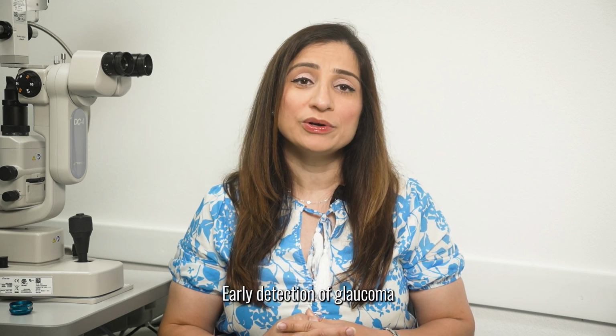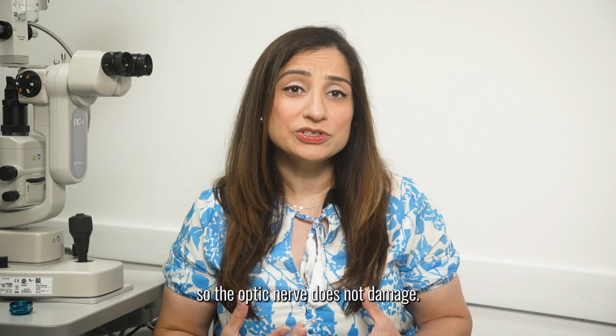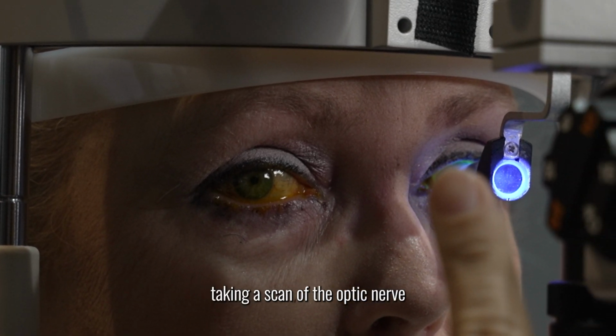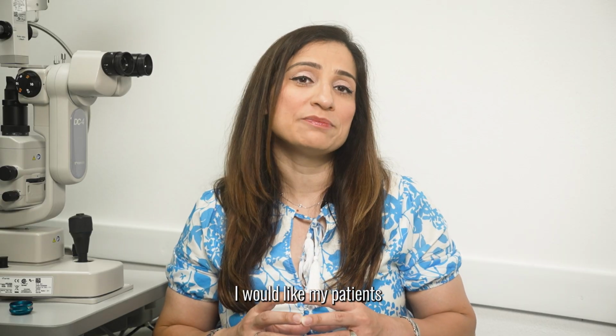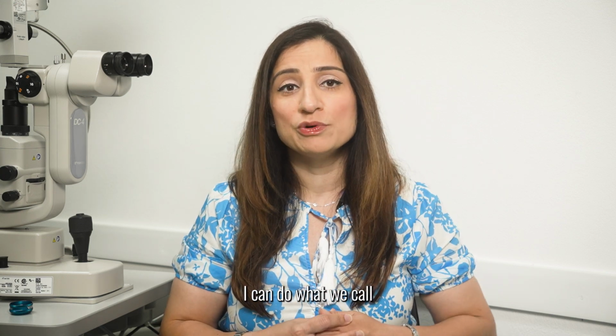Same thing with glaucoma. Early detection of glaucoma is so important. If the pressures are high, we can put our patients on eye drops to lower the pressures, and get some small surgeries done early on so the optic nerve does not get damaged. The sooner we detect that, the better it is. I believe in prevention. So for me, taking a scan of the optic nerve and monitoring its progression for the next 5 to 10 years is actually more important and helpful. I would like my patients to have that test done every year, so that in the next 3 to 5 years, I can do what we call a formal progression analysis test.